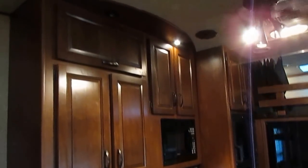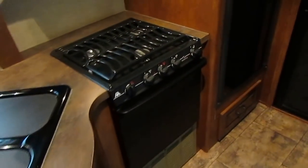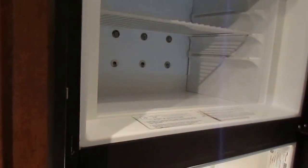Let's just say that. You walk into the middle kitchen and living room area. Got the really nice countertops, stovetop and oven that shows hardly any use at all. I mean, the eyes are still shiny. Oven doesn't look like it's been used. Got the big 8 cubic foot refrigerator freezer that's already getting cold. In fact, I'll show you.